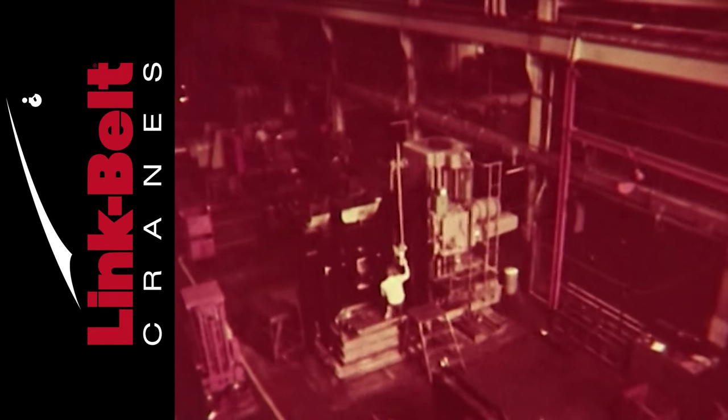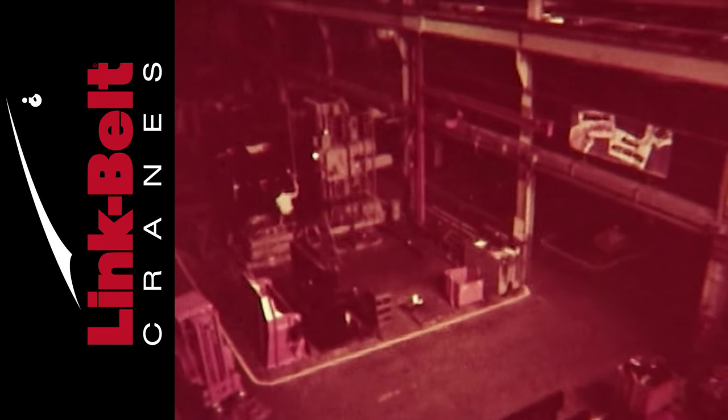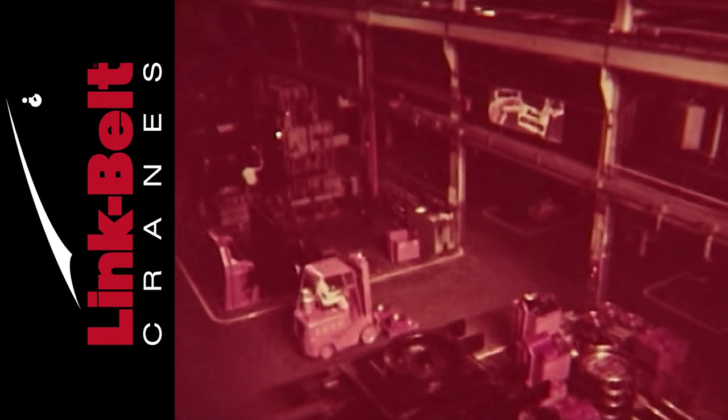Through the years, Link-Belt Speeder has invested heavily in modern machine tools that create both cost reduction and quality improvement.